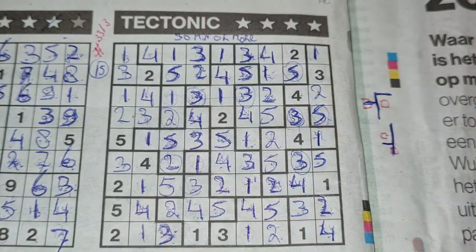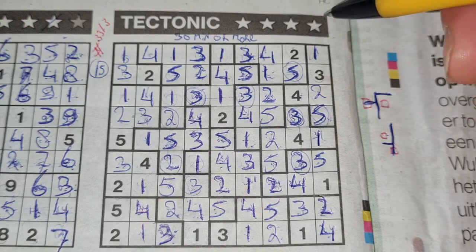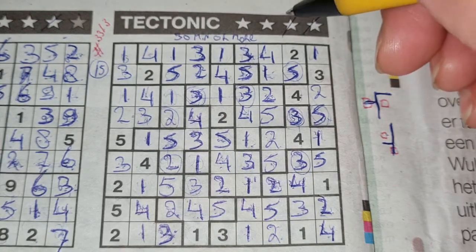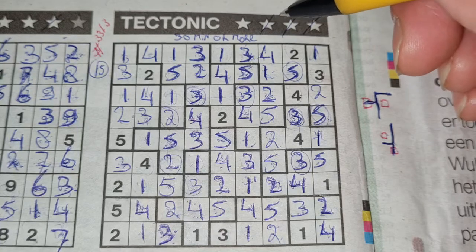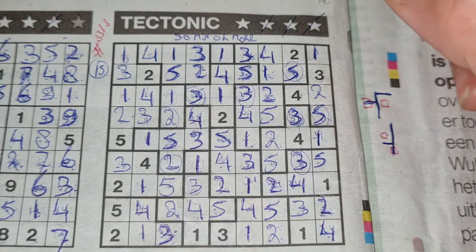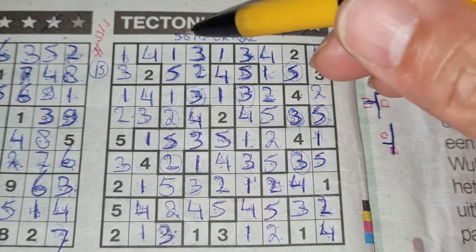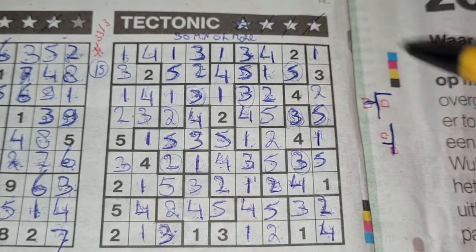Finish in 30 minutes. Alright. Great. Tectonic. But is this really a 4 stars? No. Is this a 3 stars? No. Is this a 2 stars? No. Because I'm faster than 15 minutes. And for 4 stars puzzle, I need 30 minutes or more. So yeah, it's a 1 star.